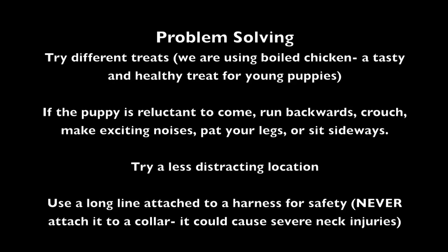Problem solving. Try different treats. We are using boiled chicken, a tasty and healthy treat for young puppies. If the puppy is reluctant to come, run backwards, crouch, make exciting noises, pat your legs, or sit sideways. Try a less distracting location. Use a long line attached to a harness for safety, never attached to a collar. It could cause severe neck injuries.